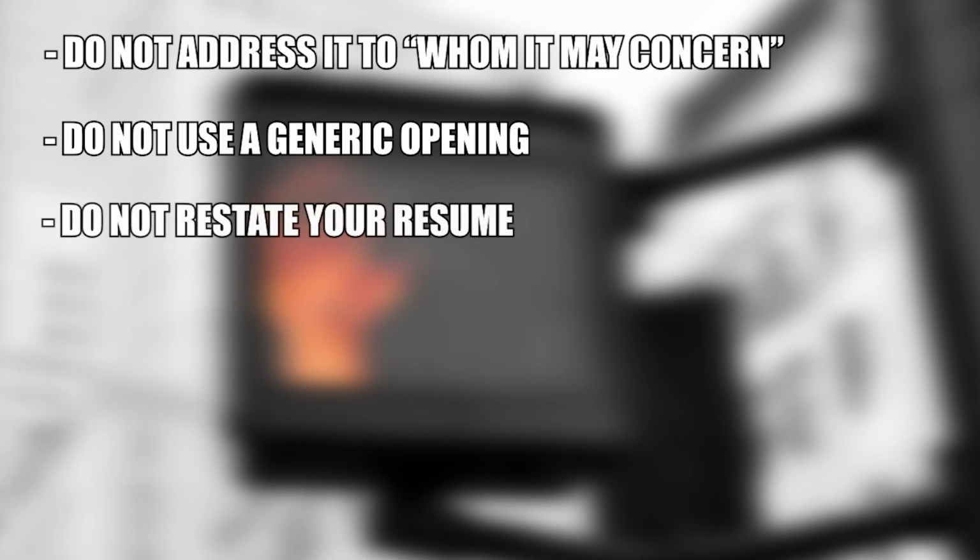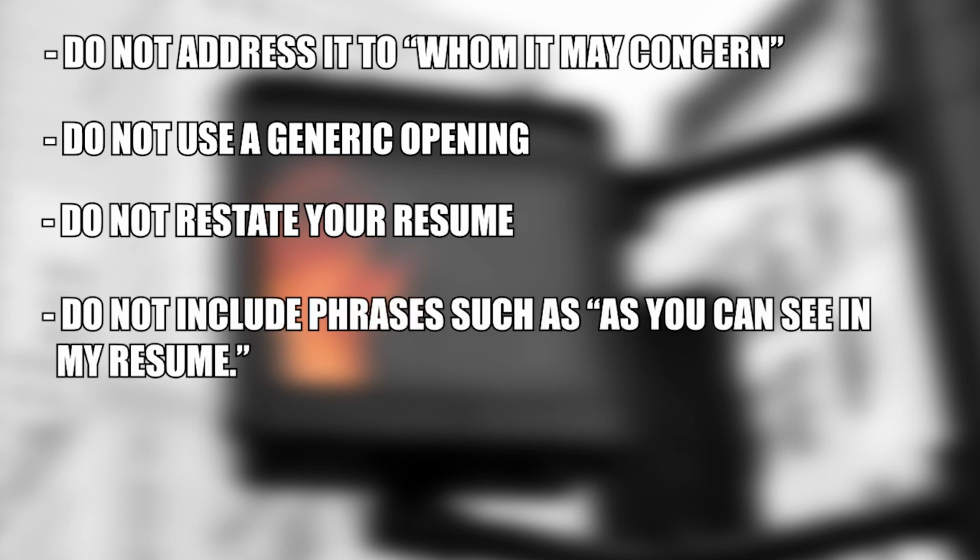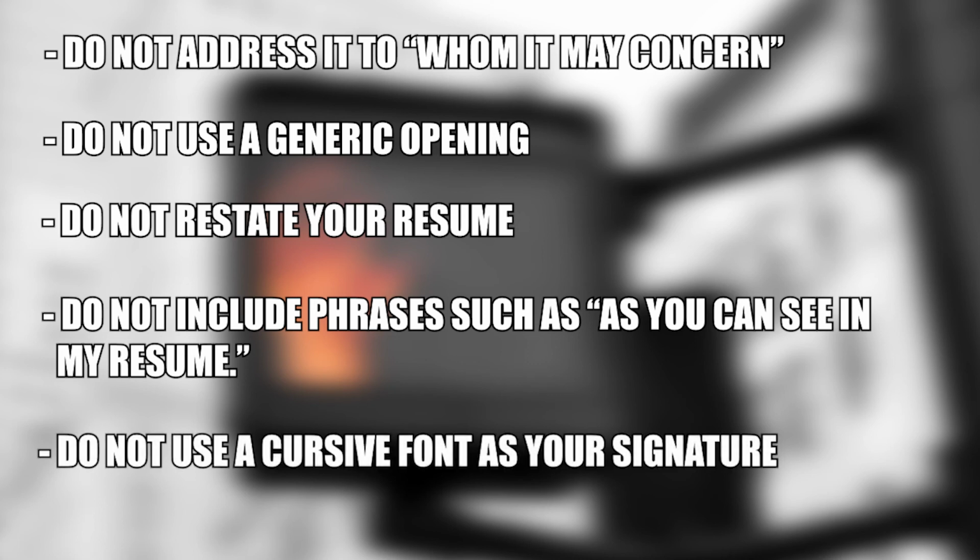Do not restate your resume. This is redundant and not the objective of the cover letter. Do not include phrases such as "you can see in my resume." Again, this is not the point of the cover letter. Do not use a cursive font as your signature. Many people may be tempted, but take the extra steps to make sure that the signature you include is your actual signature to differentiate yourself from the crowd.